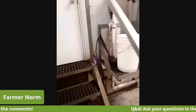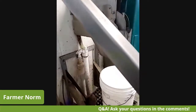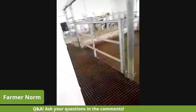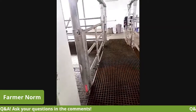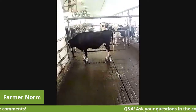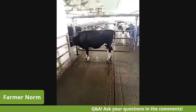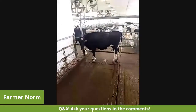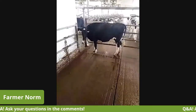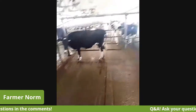So what the cows will do is lay in the sand and lay their head back. And what I've found since we've built the new barn is they sleep even more. The sand is incredibly comfortable. It's relaxing for them. And so they have the ability to lay there in a comfortable bed that they make up themselves. That there is number 586, and she's waiting to go to the robot.